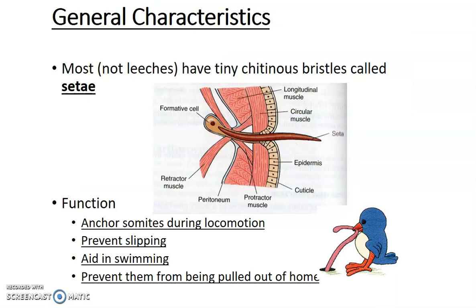Keeping on with the general characteristics, most of the organisms in this phylum are going to have specialized structures on the outside called setae, except the leeches. And that is going to be an example of form fits function when we get to the leech organism. As you can see, this picture here is a little glimpse from the inside and outside of the organism. It's literally like a little hair-like structure. If you were to take an earthworm and rub your finger on the bottom side of it, it's going to feel kind of like stubble.